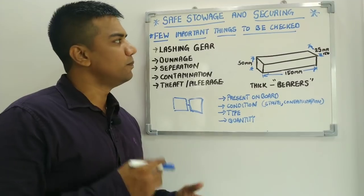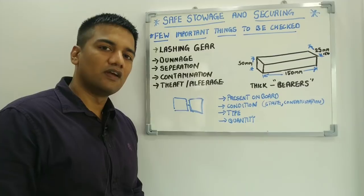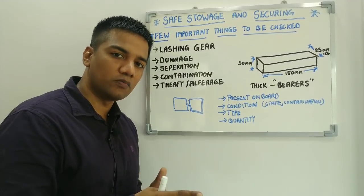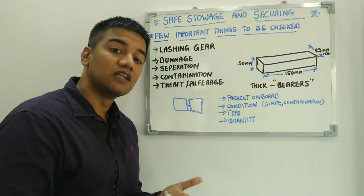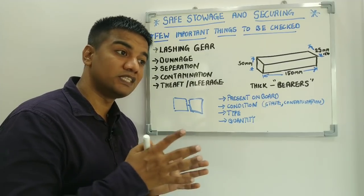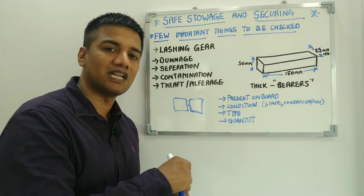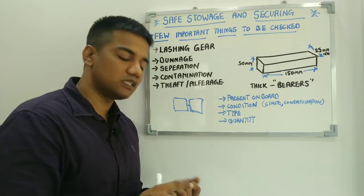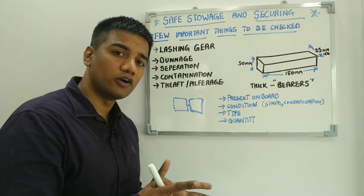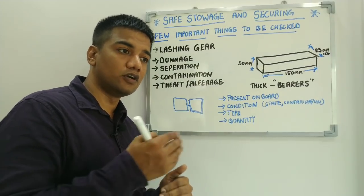Now, a few important things to be checked for safe stowage and securing are as follows. First and foremost is the lashing gear. You need to check the lashing gear which is present on board, the condition of these lashing gears and the type of these lashing gears. You have to check the physical condition, and no residues of the previous cargo should be present on these lashing gears. Check for maintenance. These lashing gears have to be in adequate working order and in sufficient quantity. You have to check these things before loading itself.